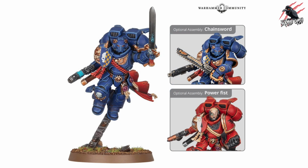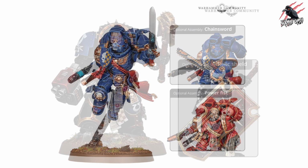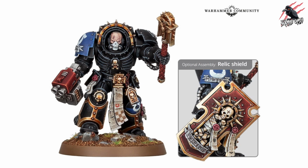Let's start going through some of the new models, starting with the Captain with Jump Pack, and this is going to give you a bit of variety as well, as this kit gives you the option to build several different weapon choices, and you can go helmeted or unhelmeted with the heads. Next up is the Chaplain in Terminator armour. This model is going to come with a few different ways to assemble it. You're going to get 2 variants of the Crozius Arcanum, and you've got an optional relic shield to give him as well.